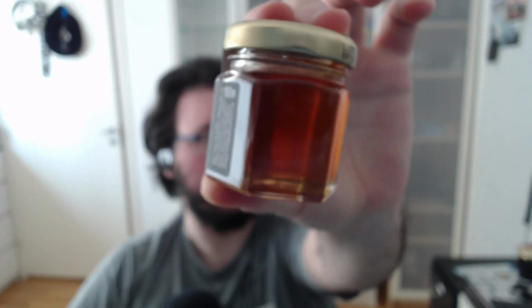It says that it comes from the robinia tree and has a higher percentage of fructose. Okay, so it says it has a higher percentage of fructose than other honeys. So let's try eucalyptus. And this one has not crystallized. That's the difference between these as well. The acacia one crystallized, maybe because of the higher amount of fructose, because none of the other ones have crystallized.